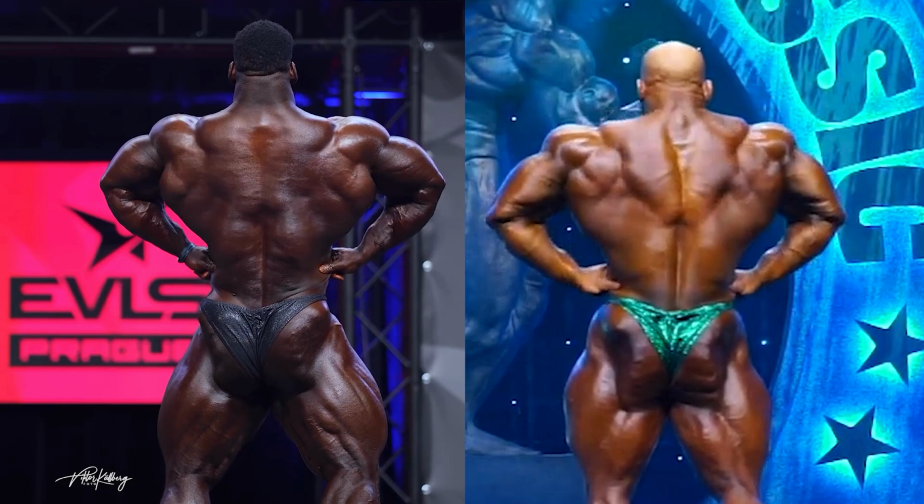The lower body is a similar situation as the last pose, as Ramy wins the glutes, while Rubio wins the hamstrings and outer quad sweep. In my opinion, I'd probably have Ramy barely winning the shot. His back is just a bit better than Rubio's, since those traps and lats look ever so slightly better.